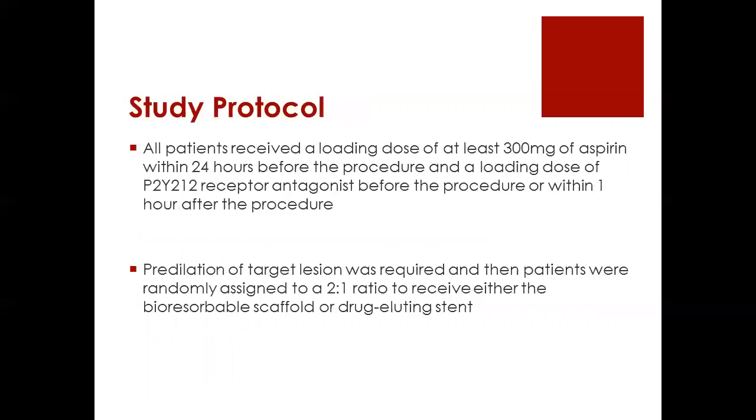In terms of the study protocol, everyone received at least 300 milligrams of aspirin within the 24 hours before the procedure, and then they received a P2Y12 receptor antagonist either right before the procedure or within 1 hour after the procedure. Before the stent was placed, they did predilation of the target lesion, and then they were randomly assigned in a 2-to-1 ratio to receive either the bioresorbable scaffold or the Zion stent.